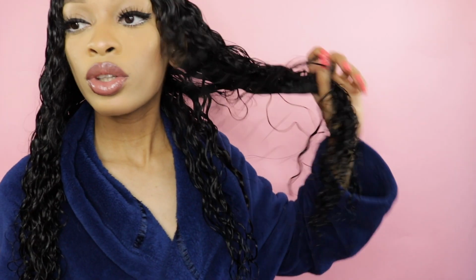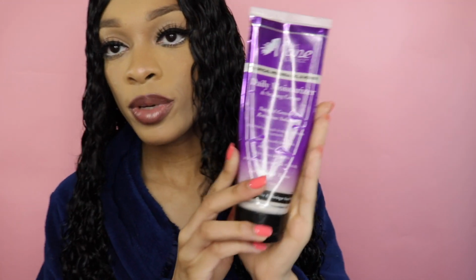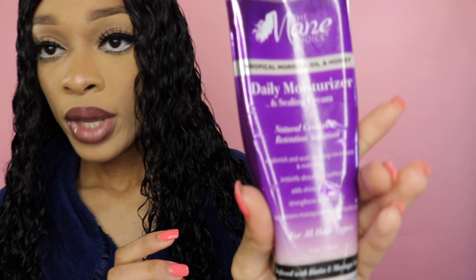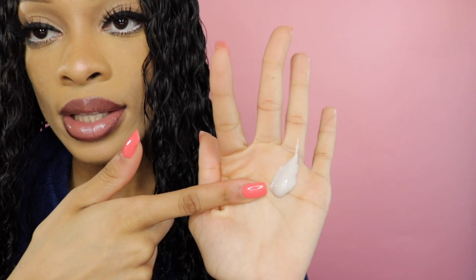Yo, these curls are so pretty. And the next thing that I'm going to be doing is taking this Main Choice Daily Moisturizing and Sealing Cream. And it looks like this. You can get this at Sally's. The Main Choice products are actually in stores now. So that's tea. And I just take about this size. And I start from the top of my head just to help with the frizziness up there. And then I just take the product into the rest of the hair like this.